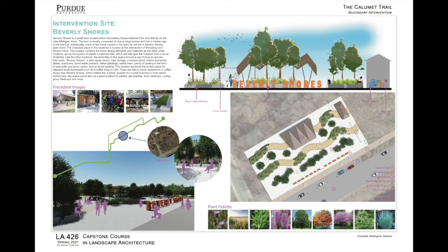Additionally, the paving patterns, colors, and plantings used throughout the space are meant to mimic the beautiful colors, plants, and shapes that make up the unique ecosystem of the Indiana Dunes. These spaces are meant to bring people together for a wide variety of purposes such as picnics, community gatherings, birthday parties, meetup points for exercise groups, as well as serve as helpful nodes and rest stops for trail users and park visitors.